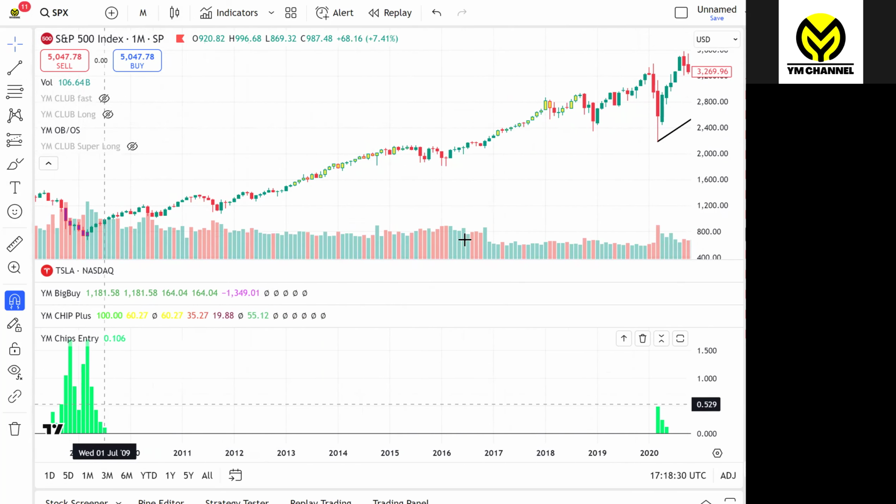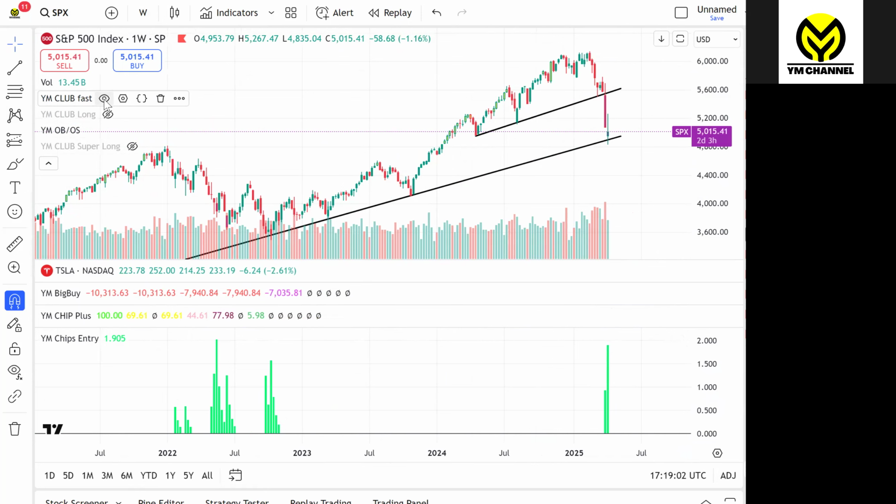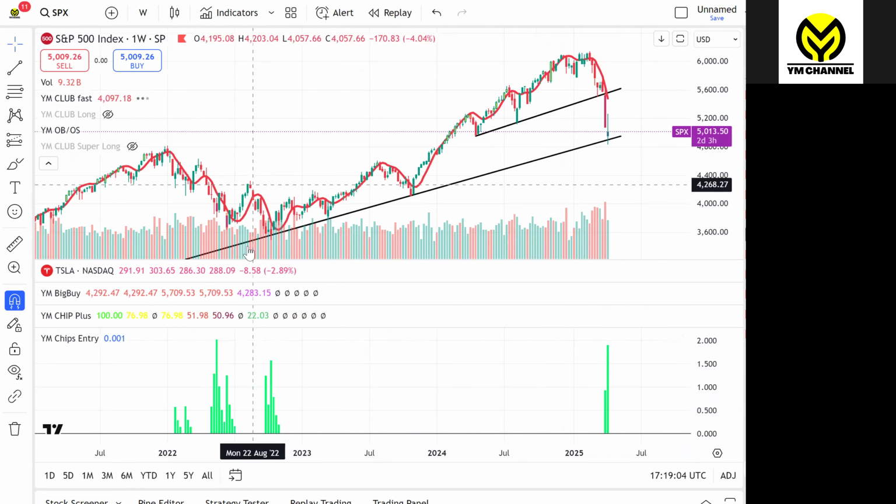So right now, what is going on? I can tell you, on the weekly chart, we have oversold, and we have the institution coming in. But the institution coming in doesn't mean it's the bottom already, because it just means a relative bottom, right? The trend is the critical thing. This is the weekly chart. So we look at YM Club Fast, which is the faster trend line.